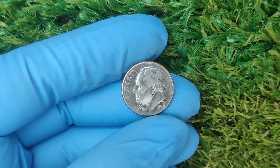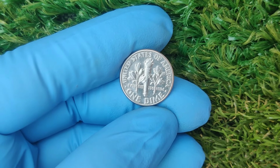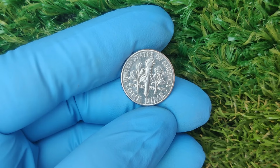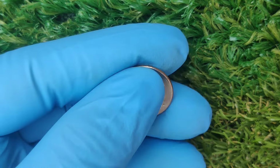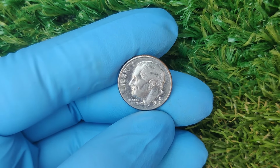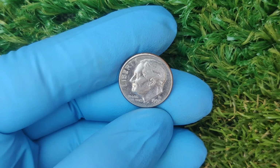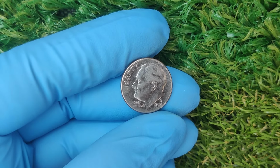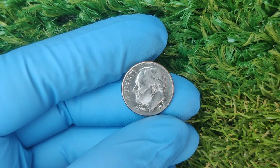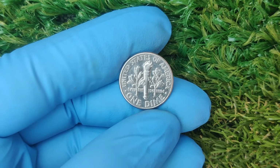If you're looking to buy or sell rare coins, like the 1998 D dime, there are several avenues to explore. Local coin shops, coin shows, and online marketplaces like eBay can be great places to start. Just remember to do your research and ensure you're dealing with reputable sellers. Be cautious though. The world of rare coins can be rife with counterfeit items, so always verify the authenticity before making a purchase.